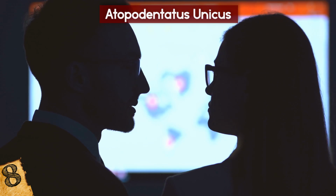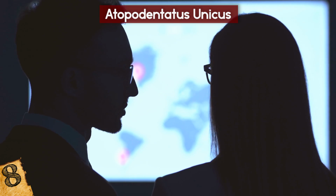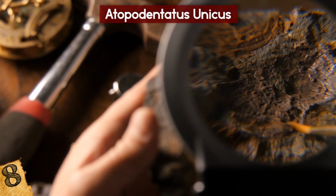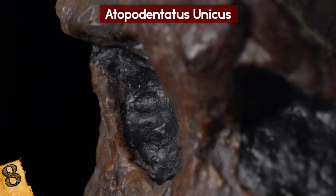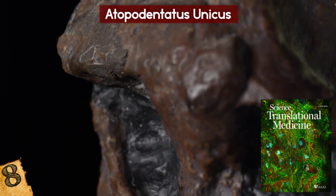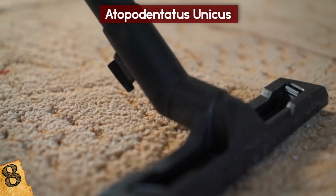In 2016, researchers from China, the United States, and Scotland announced a new theory based on 2 recently discovered fossilized skulls in the Chinese province of Yunnan. The findings, which were published in the journal Science Advances, describe the skull of Atopodentatus as a hammerhead and similar in shape to a vacuum cleaner attachment.